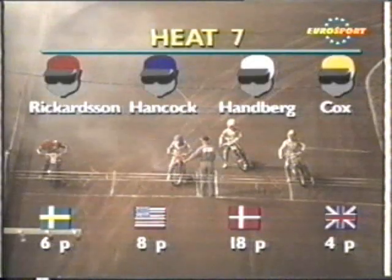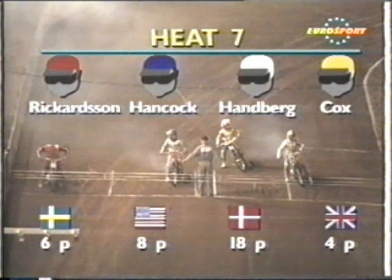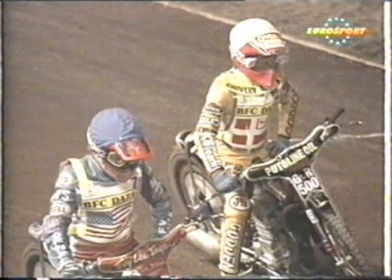Jano Peterson. Heat 7 then, and the lineup is: in the blue helmet, Greg Hancock for the US. In the white helmet, Gert Hanberg. In the red, Tony Rickardson. And in the yellow and black, Marvin Cox. So this should be quite a well-balanced race indeed.